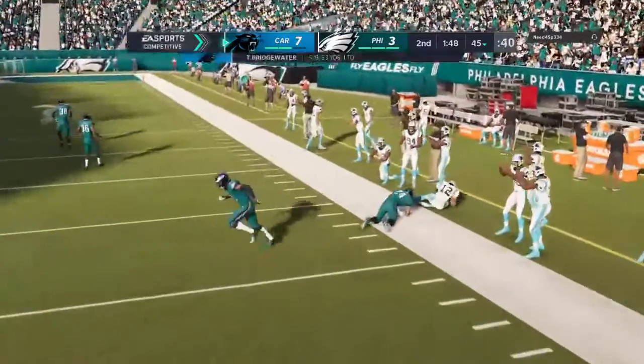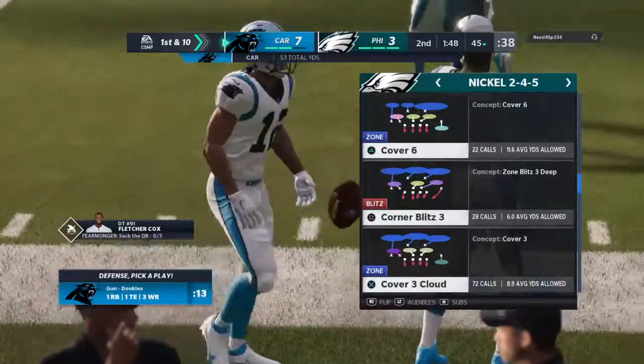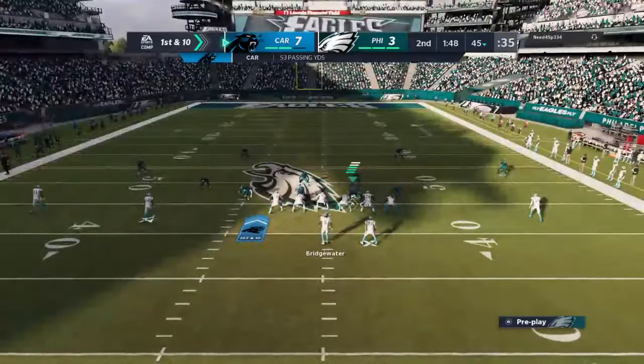There's a ball thrown right side and complete. And he's going to be out up around the 45-yard line. That one a gain of 20 and a first down. First down, Carolina.